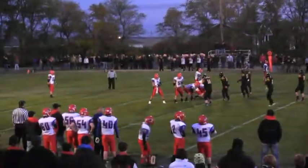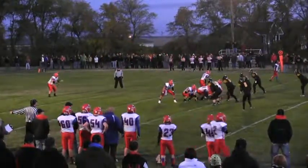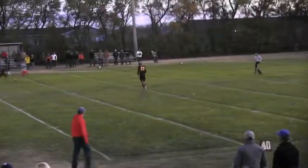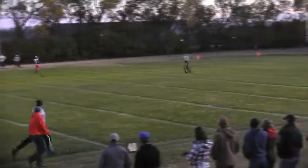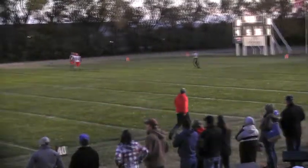Grayson Binger steps back to punt it away. Grayson Binger to punt for the Patriots. It's away, a good punt. Takes a good Patriot bounce and roll down to about the 13-yard line.